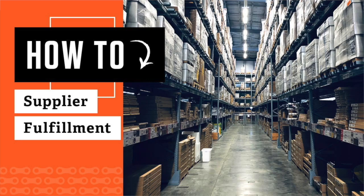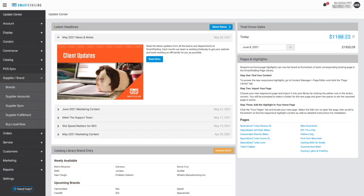All right, you've got some orders on your website, and it's time to get those orders fulfilled. Of course, there's a few ways that can happen. One of those ways is supplier fulfillment. Supplier fulfillment is an optional feature for your professional level smart detailing website that allows you to delegate the picking, packing, and shipping of an order to some of your supplier partners.